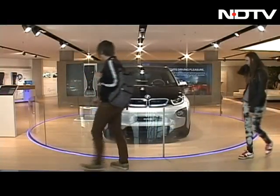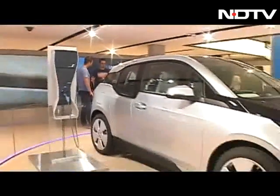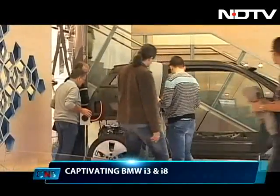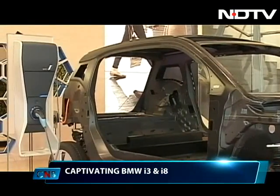The i3 has already seen a production debut a few weeks ago. We showed you that on CNB. This urban mobility concept uses a carbon fiber tub body and has an all-electric plug-in drivetrain.